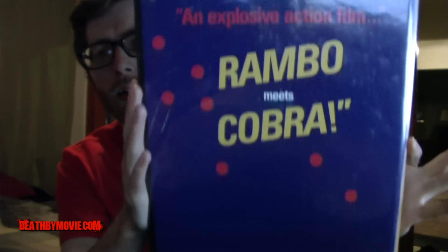On the back, it says an explosive action film, Rambo meets Cobra. Pre-order date, March 11th, 1987. National release date, March 24th, 1987. Distributed exclusively by Prism Entertainment. Artwork and design, copyright 1986, Prism Entertainment. Then it has their address down there.